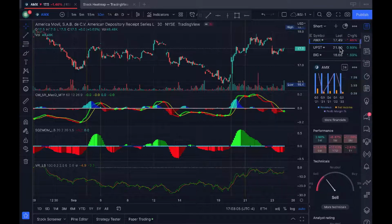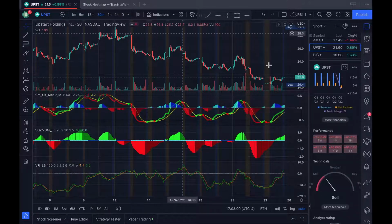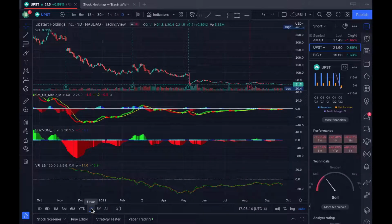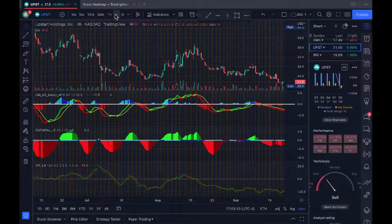All right, so we got Upstart here. Many of you know Upstart. Look, the stock is trending down, as you can see here. If you go into the 1 year chart in Upstart, look, it's negative right now, nothing great. Look, we got the MACD indicator hugging the zero line here, and the squeeze indicator, nothing much going on here. Volume is negative in the 1 year chart, and you could look at the 4 hour chart and see what's going on. The 4 hour chart looks like nothing much going on here.